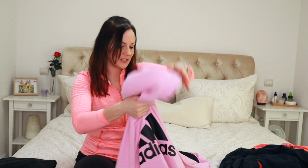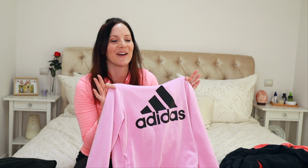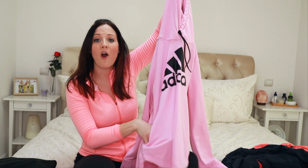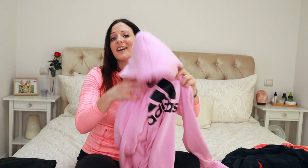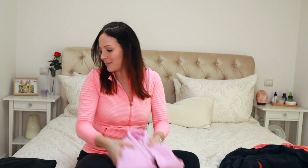Then the second thing, oh, I have to turn this around. This one is my pink Adidas. We say Adidas, so I'm not sure how to pronounce it. It's just a classic jumper that I really enjoy. It has some pockets and I wear it all the time. Again, super comfortable. I love the color, and it's just so me.